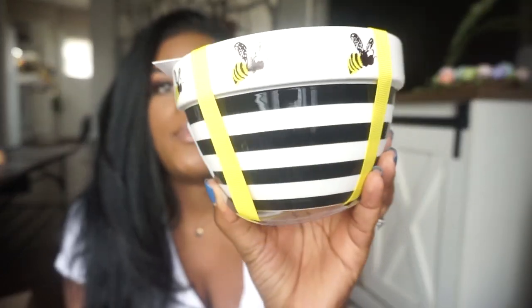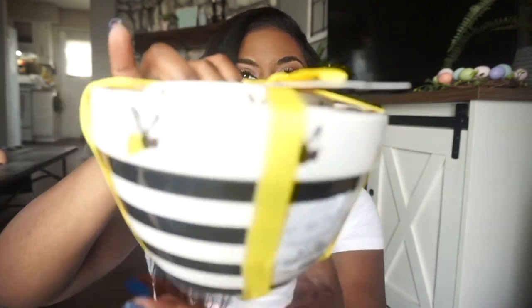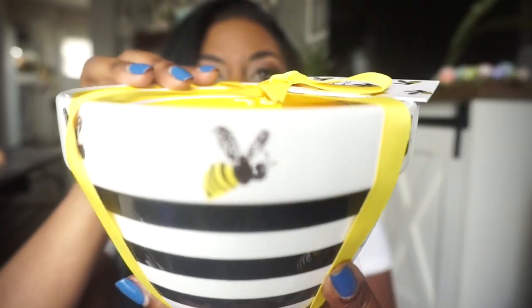So the first item that I picked up were these little bee bowls. I'm totally obsessed with these. I think I caught onto these at Halloween. I got the black ones, and they did have this in a large bowl. I don't know if I need the large bowl, but now that I'm thinking about it, I probably want to get it because I don't have any black stacking bowls. They had some when I first started hunting, and I passed up on them because I wasn't into the black. These were $7.99 from HomeGoods, and they do have the cute little bees on them.